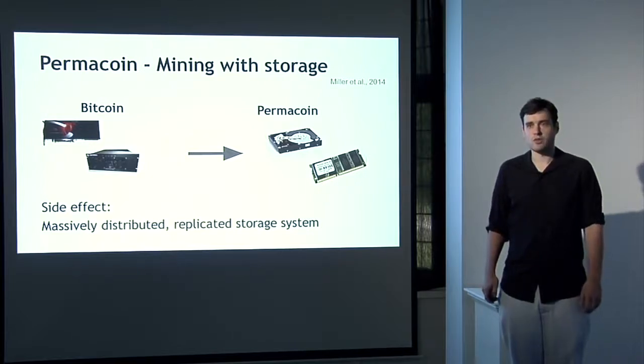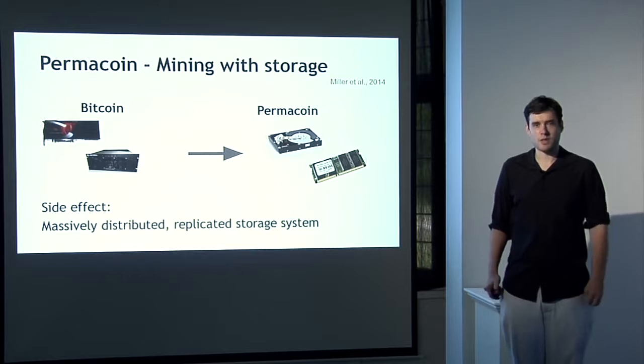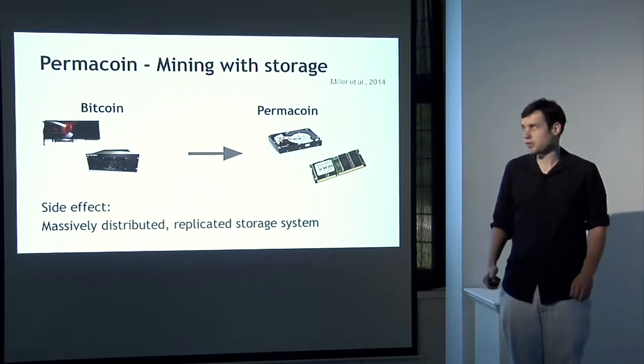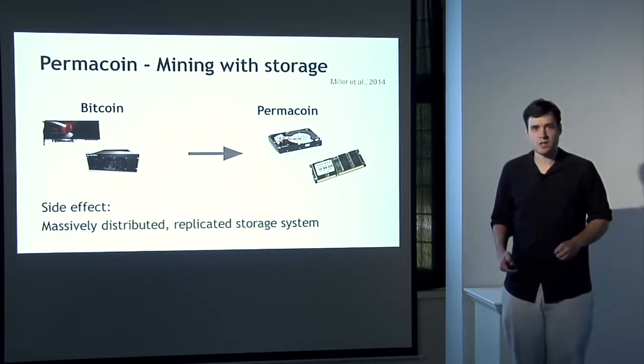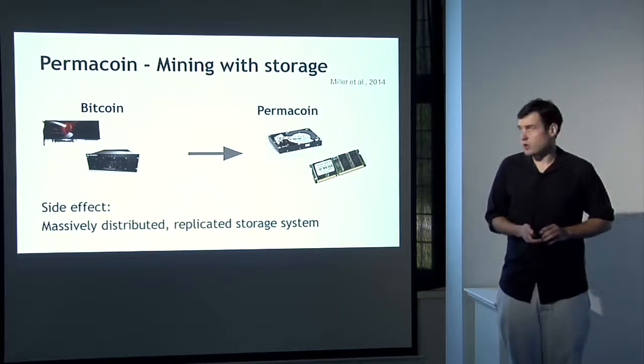Now, here's one example of a proposal that has this quality. It's called Permacoin, and the idea is to replace Bitcoin mining rigs, which compute SHA-2 hash functions, with storage devices, such as hard drives and memory. Now, the side effect of Bitcoin miners investing in better mining equipment would be a side effect of having a massively distributed, replicated backup storage system.